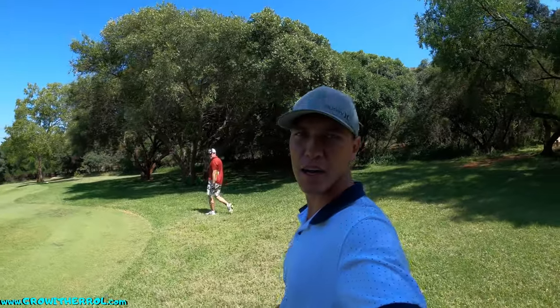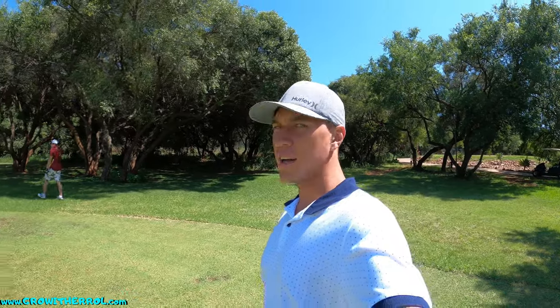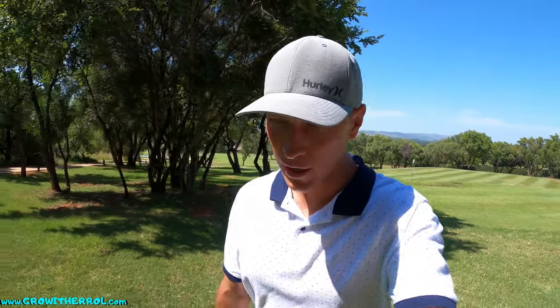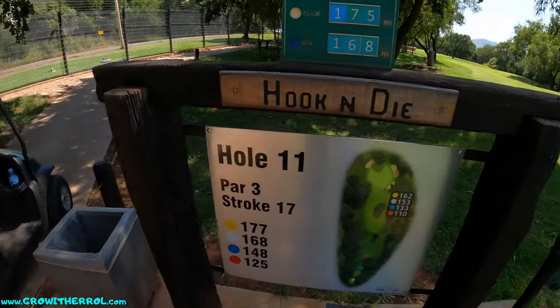I'm on shot number 5. It's probably going to be like 7 or 8, 10, whatever. And Rudi is there in the bushveld, hunting for some kudus. Hole 10, 7 shots for me. Rudi, 7 as well. 7-7.